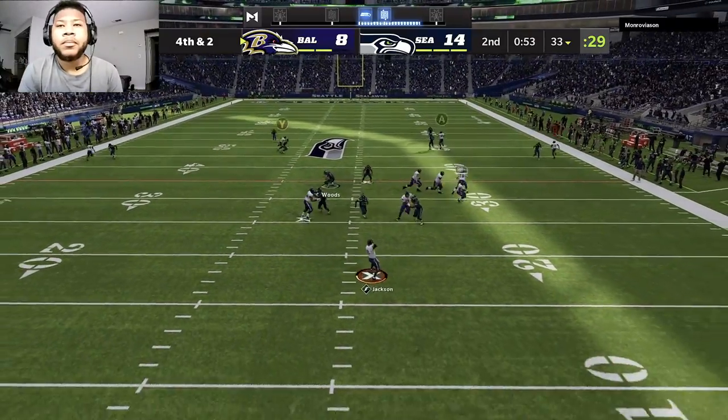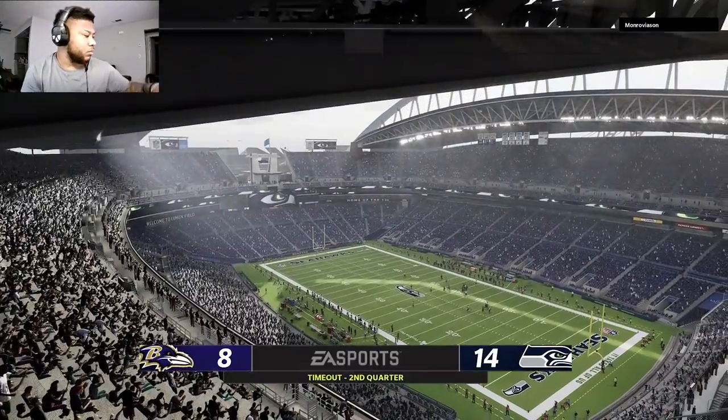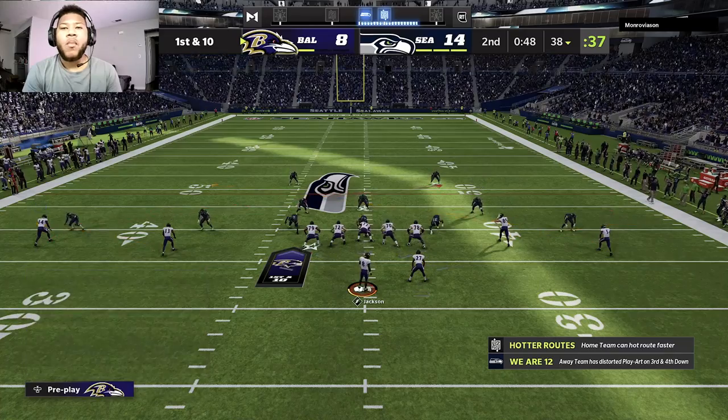They're going on fourth down. It's Jackson. And they're going to try the screen. It's complete. And he's going to have the first down at about the 38. 30 seconds remaining in half number one. So here's a first and 10 at the 38.